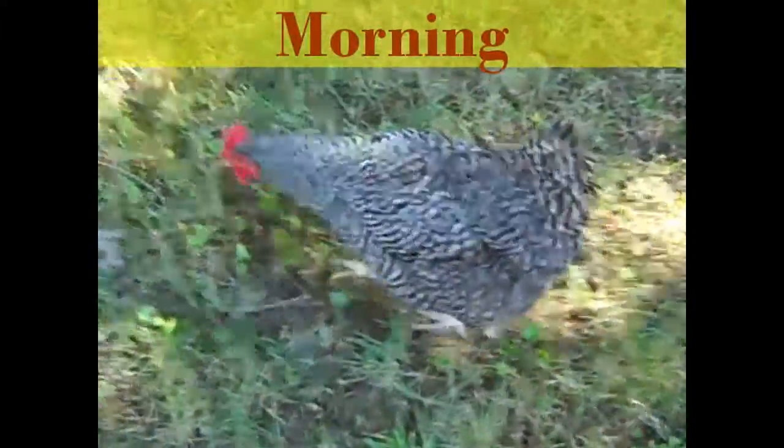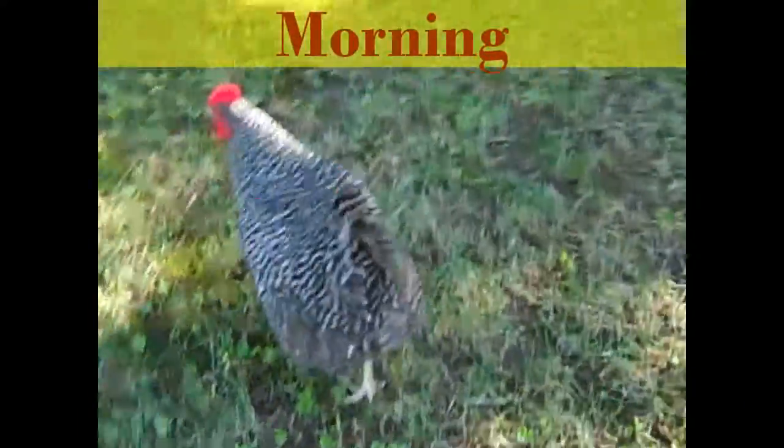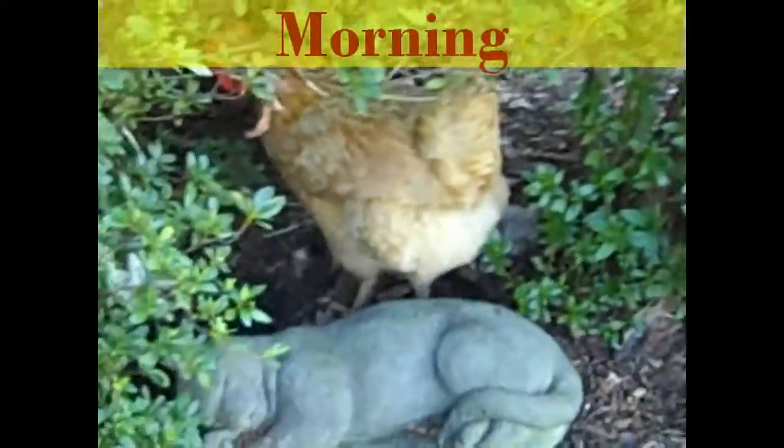This is Roxy, the barred Plymouth Rock. Then we have Coco and Goldie. And then we have Plum. They're all red stars.